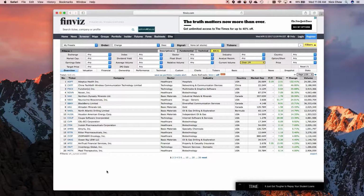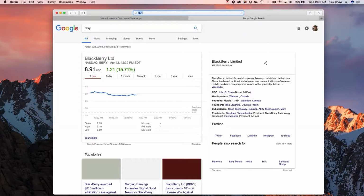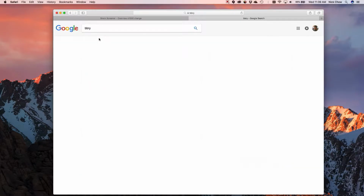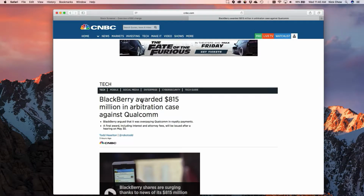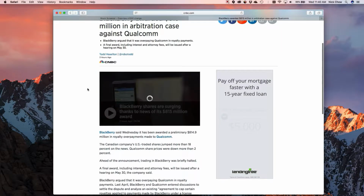What you want to do is see, hey, why is it moving 15% today? Why is any of these moving such big amounts? And what I normally just do is I open up a new tab, type in the ticker in Google here, and you can see the latest news. So if you click on news for the BlackBerry stock, you can say, oh, BlackBerry was awarded $815 million in an arbitration case today. So obviously we're a little bit late to the news, but if you were early, you could definitely have traded this and profited from it.